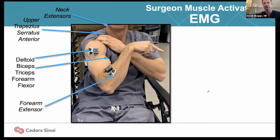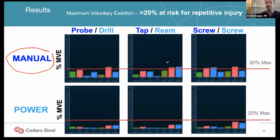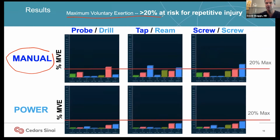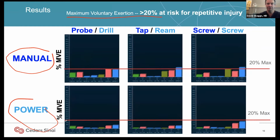So a bunch of engineers said, well, let's see what happens to surgeons' muscles. And I thought they were nuts. I'm like, what are you guys kidding me? Why are you putting stuff up in my neck and my trap? We don't use those muscles. And it turned out, as happens all the time, I was wrong and other people were right. When we did the probing, tapping, and screwing manually, you could see that the EMG percentage is over 20%. And this 20% is magic because once you're over 20% of maximum voluntary exertion, you are at risk for overuse injuries. And we could see here that when you use power, you were basically never above that magic 20% point.